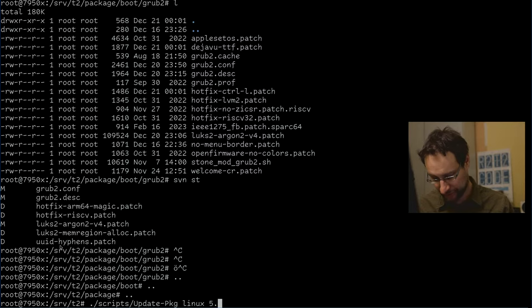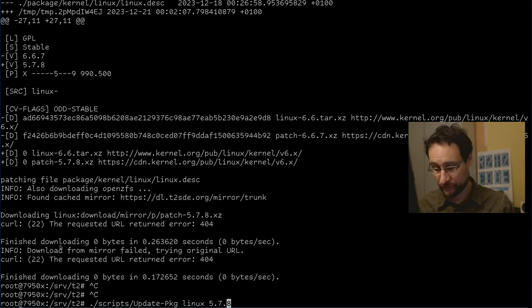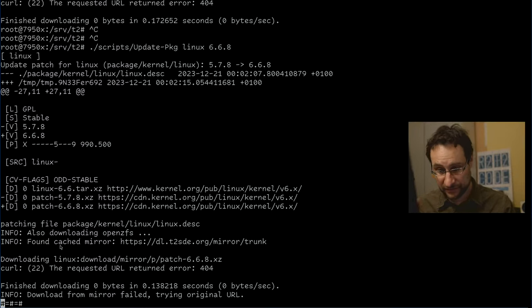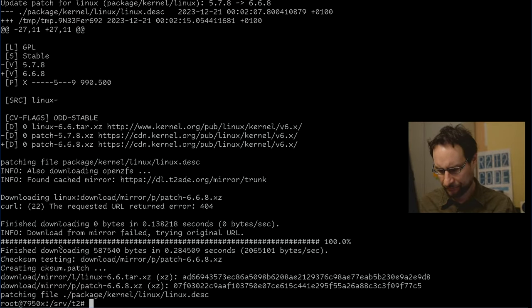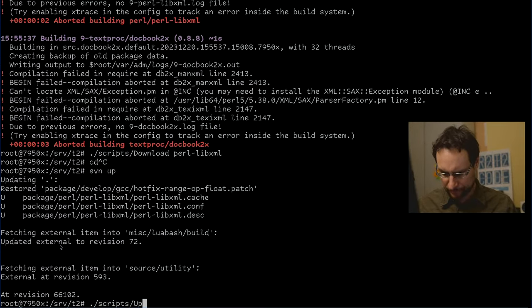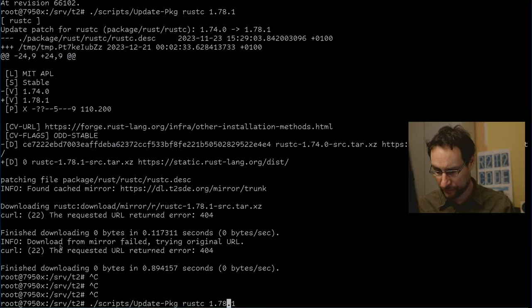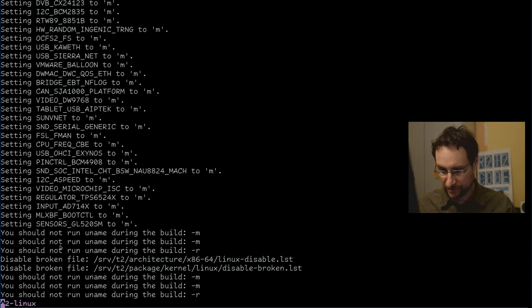So where are we at? 5.7.8? 5.6, I'm a little bit in the future. I'm back from the future, sorry. Also not 5, but 6. 6.6.8 is out. Let's use verbose to check that. And also Rust C, what is the version there? 7.7.4.1, slightly off. Can't remember each version off the top of my head.